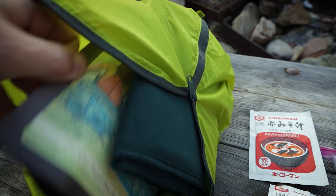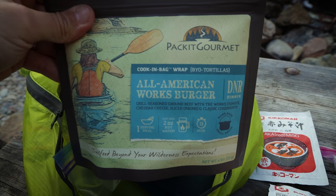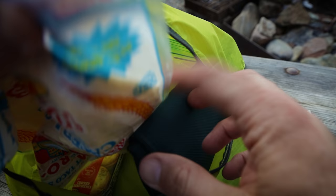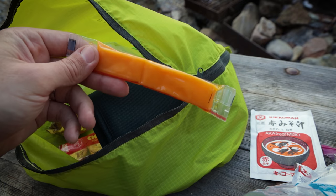And then I have a Packet Gourmet All-American Works Burger that I'm going to have a little bit later tonight. That's my actual dinner. I got some Romero's tortillas right here to go with it. A couple of those. And then tomorrow, I got a couple pieces of sharp cheese too.